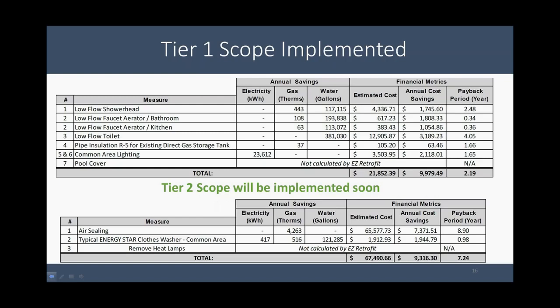So as you see here, the Tier 1 scope, which was implemented near the end of last year, was a lot of the simple things that you typically come across: your shower heads, aerators, toilets, insulation, and lighting. So these are a lot of things that you commonly come across. But for us to really understand the impact and what was really worth doing, the tool broke that down for us and made it easy to make this decision, made it clear, and gave us an idea of what the potential savings, cost, and energy were going to be.